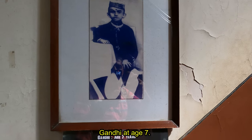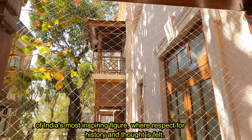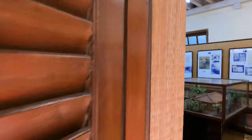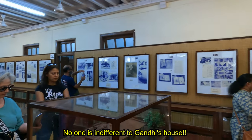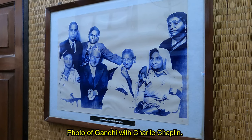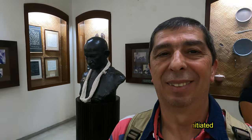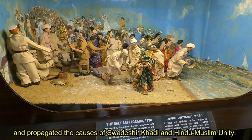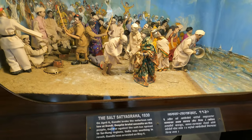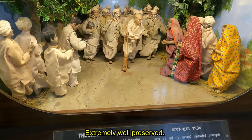Gandhi at age 7. Gandhi's House Museum is a place that takes us back to the essence and life of India's most inspiring figure, where respect for Gandhi's history and thought is felt. No one is indifferent to Gandhi's house. Photo of Gandhi with Charlie Chaplin. It was from this house, Mani Bhavan, that Gandhi initiated satyagraha against Rowlatt law and propagated the causes of Swadeshi, Khadi and Hindu-Muslim unity. Extremely well preserved.